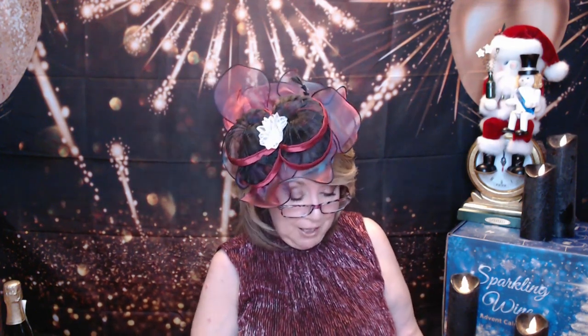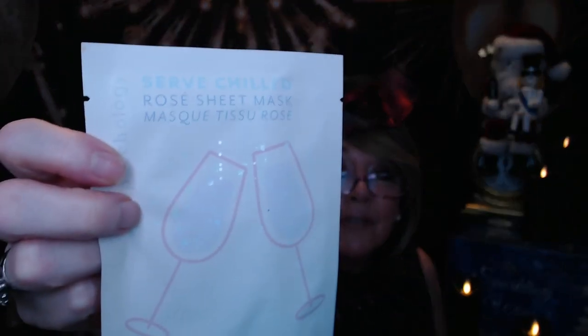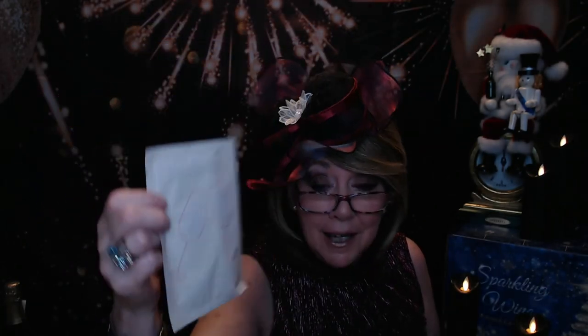Alrighty, so the first item that I see here is something that I love, and it's a rose quartz mask, or rosé. And you know, I love the scent of it. It's just rose. I love the scent of roses. But then it's got the sparkling wine glasses here, so you think that maybe it was supposed to be rosé. But I love using sheet masks. You can tell this is full of serum. I am going to enjoy using that.